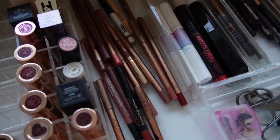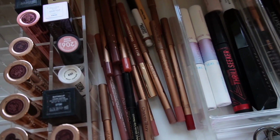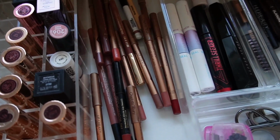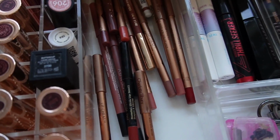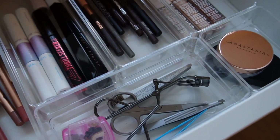And again, I've kept just like my favorite go-to ones, which is mostly Charlotte Tilbury. I have to say, I am just a Charlotte Tilbury lip product girl through and through. Favorites are Hot Gossip and Love Trap, which is a newer shade from them. And we've also got some from Mario, Milani, Huda lip pencils as well, I really like. And then we've got a little kind of eye section and tools section over here.